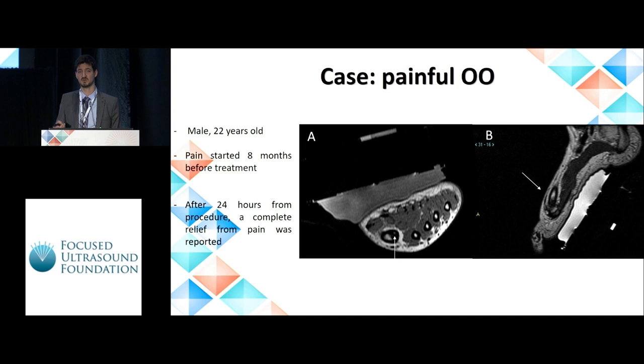This was a young male complaining of pain for 8 months, and after 24 hours from the procedure, a complete pain relief was reported, and pain relief lasted until 2 years. That was the last follow-up available for this patient.